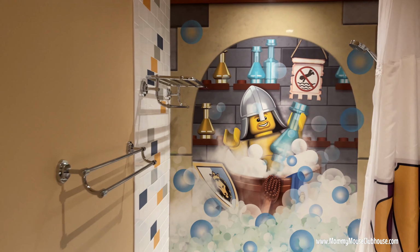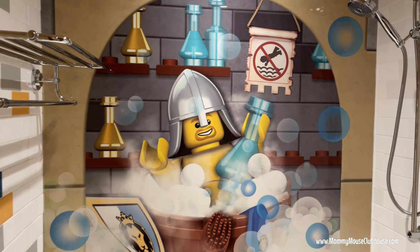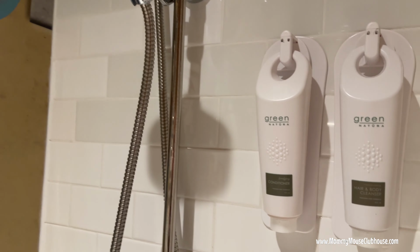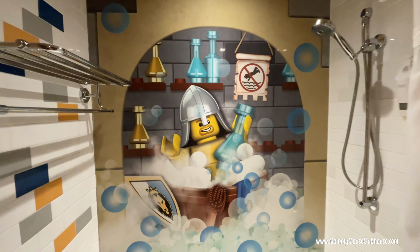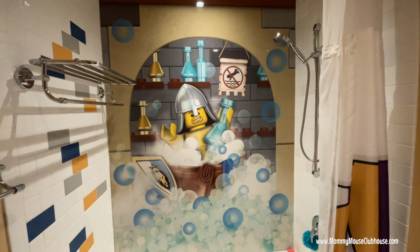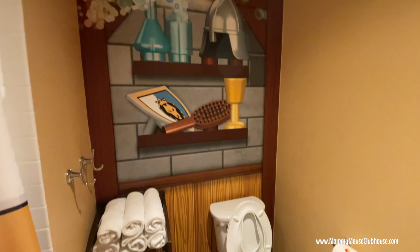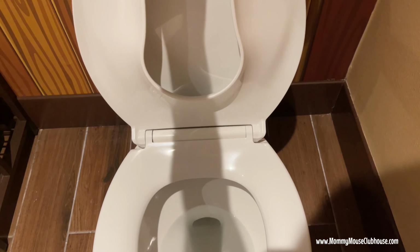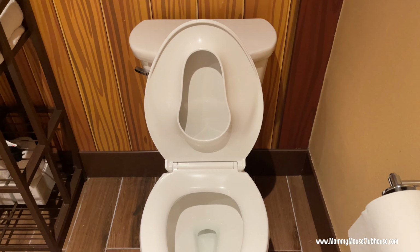The shower and toilet are in a separate room from the sinks, which is nice. The shower had a hair and body wash combo and conditioner, which we were not fans of, so luckily we had brought our own. The cool thing about the toilet is that there is a built-in training seat for little kids.